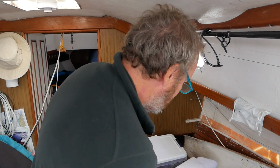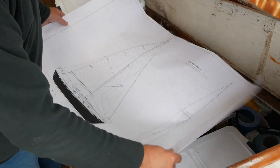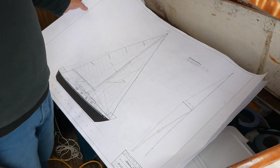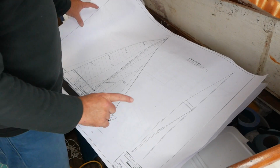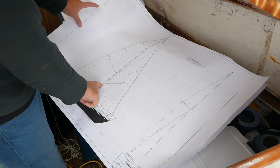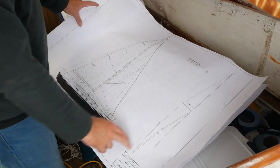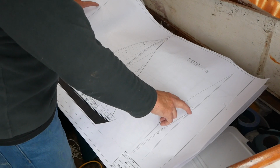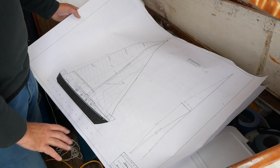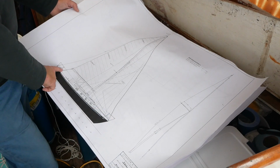Let's show you that. Let's get into it. Alright, so here we have the sail plan of the C&C Corvette. And as far as I can tell, what Inconceivable has totally matches this. The height of the mast, lengths of all of the standing rigging, the positions of spreaders, everything on the plan is exactly the way Inconceivable exists. Except for a few things, like we don't have a pushpit.